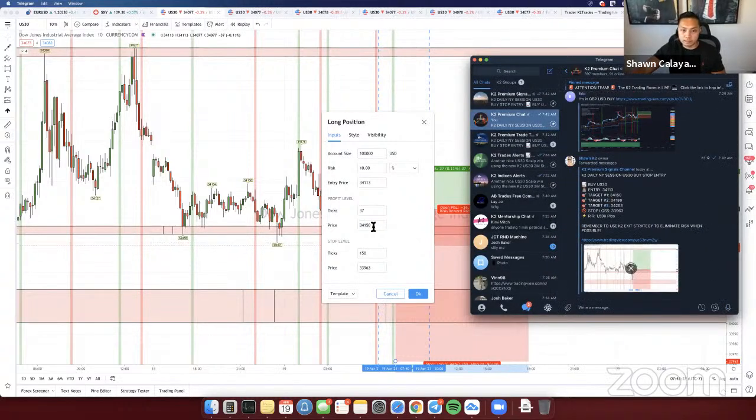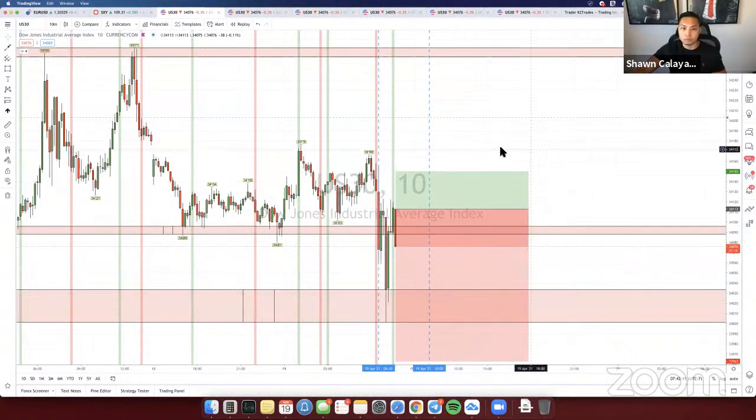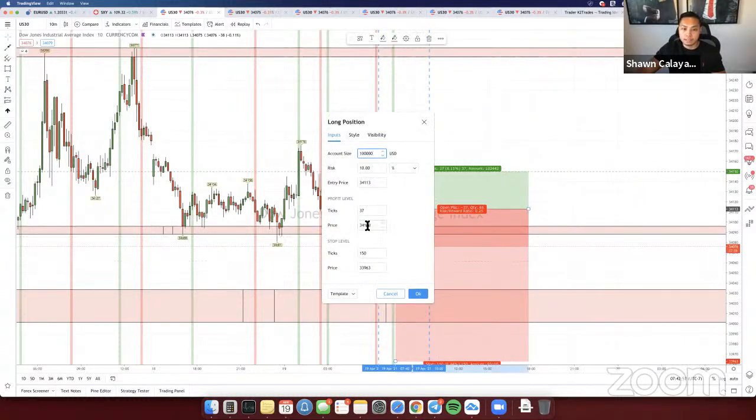This isn't going to hit fast, guys. Just keep in mind, if you guys are taking this daily entry, this is going to take a long time. It's going to be a long hold. You're going to go into some heavy drawdown, but it's fine. If you guys understand how this moves, it's going to take a long time for you guys to actually hit either the TP or anything. Really, it's going to take a while.